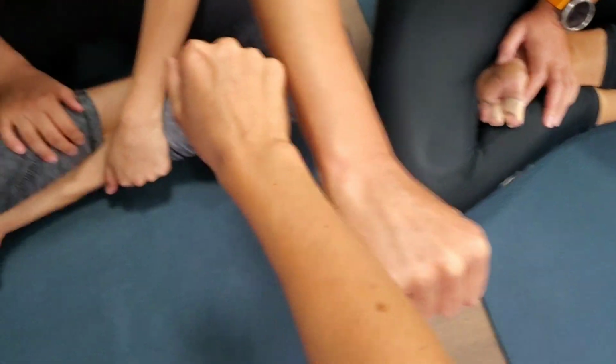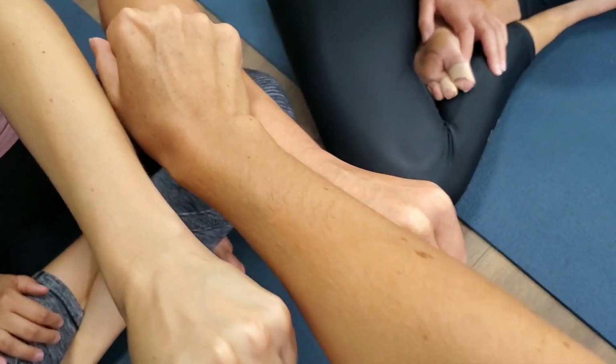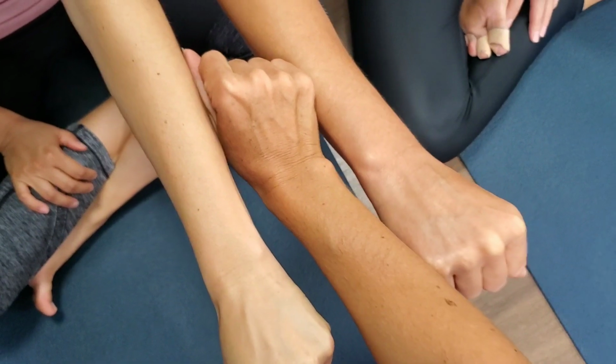Yeah, and how tall are you? 181 centimeters. So that's almost 6 feet, maybe. No, it's 5'11". Look at my wrists. Oh my god. And now Catalina, look at this. Ali is a big girl. You're just saying how big my wrists are.